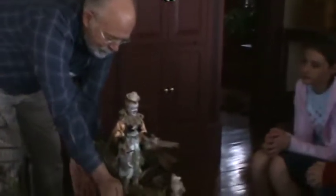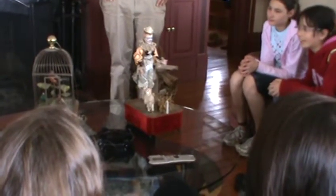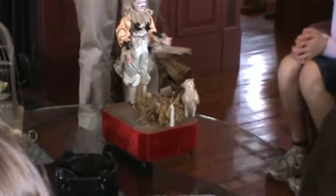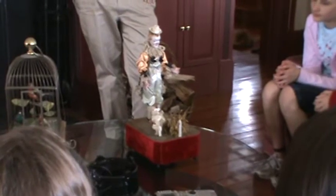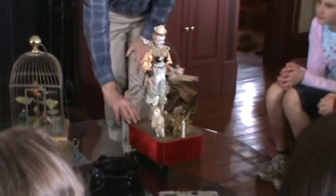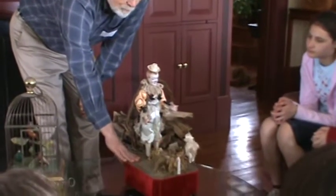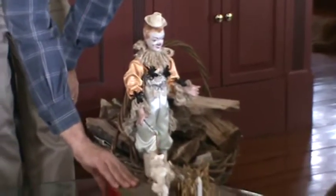These are the original clothes as far as we know. They're a little tattered, but some people say it's good to keep them original. And this is a very fun piece that, again, we've never seen one like this one anywhere. So that's our little dog and pony.